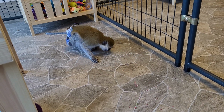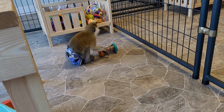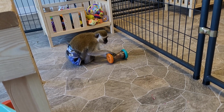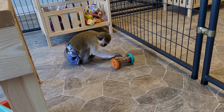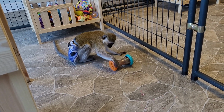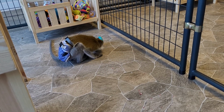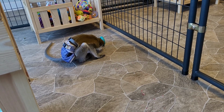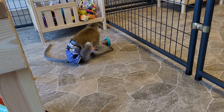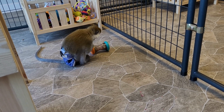Another interesting fact on their diet that you may not be aware of, because I wasn't either until I started reading all these studies a couple years ago. Last year I was reading a study that was done on the vervet species, and they are one of the few species of monkeys that can naturally develop hypertension. So I also watch their sodium intake. Not only do I watch their sugar intake, but their sodium intake needs to be monitored as well.